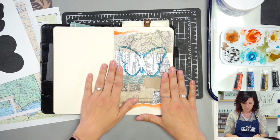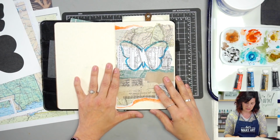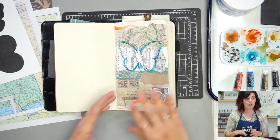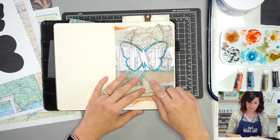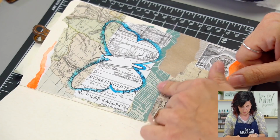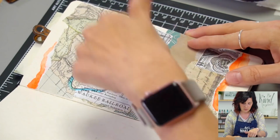So this is our butterfly project. That was all about thinking about the future, and sometimes that is imagining something that's hard to imagine, like from a caterpillar, imagining what it would be like if it was a butterfly. It was just kind of thinking about our future and stepping out of our comfort zone. Small little fact, this little map piece from the collage paper is actually a map of the city of New Orleans. In case you wanted to know what map that was.